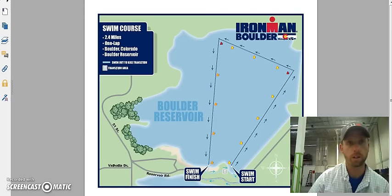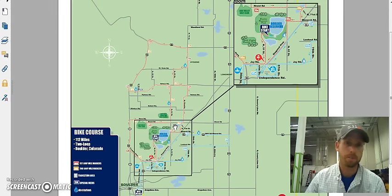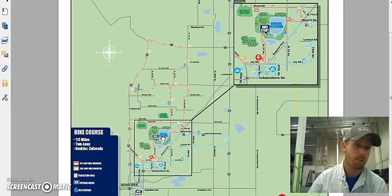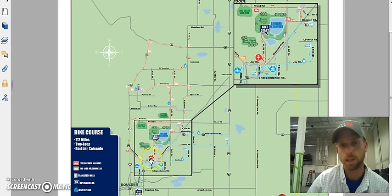Let's take a real quick look at the bike course. A general synopsis of the bike course is that it's a 2-loop course in which, once they're done with their second loop, they go get an additional 30 miles. This red line represents the multiple loop area. They'll go north a bit. It's kind of a big box with some distance grabs, and then they do that twice. So they come back up and they do this again.